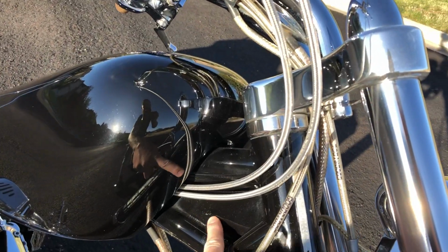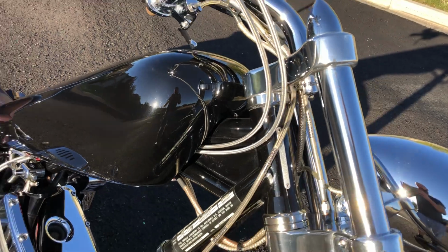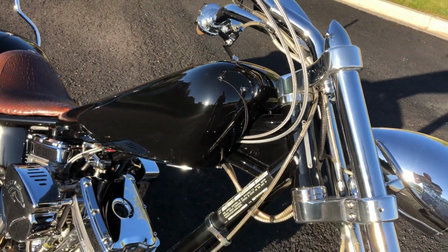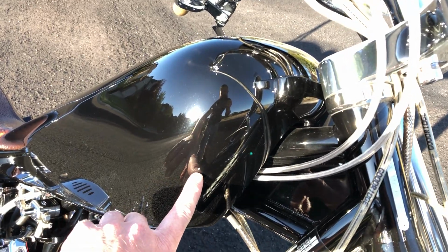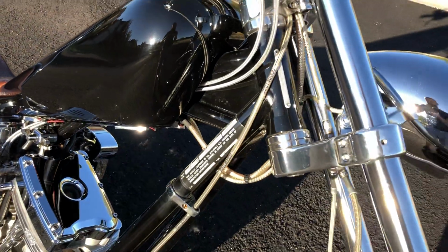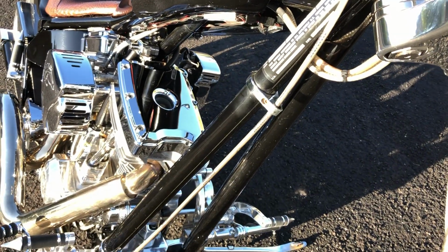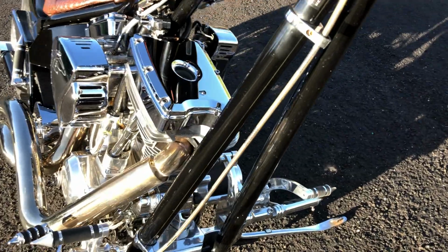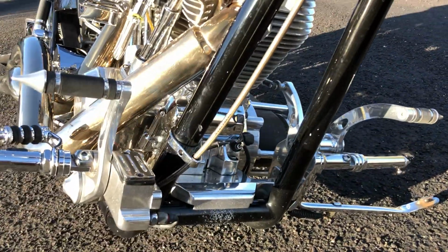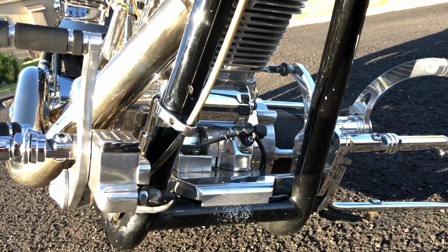You've got a little bit of scuffing there, just from the cables. You've got one rock chip right there. Front frame down tubes, you're gonna have a little bit of blemishing just from catching all the rocks. You're gonna have some more rock chips over here. Now this is where I didn't want to touch up the paint, so you know exactly what you're getting.